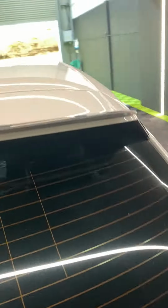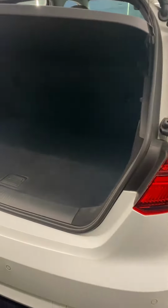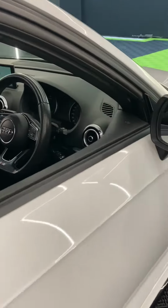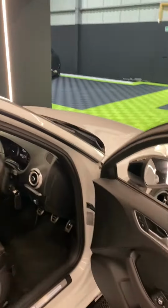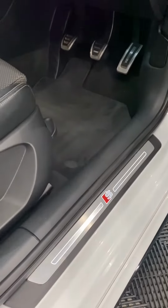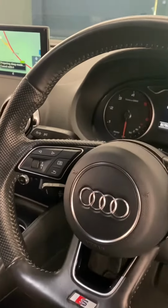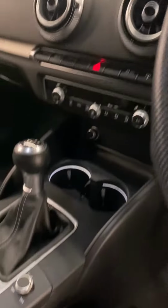Into the boot, quite a big boot on these for a little hatch. And into the driver's side. S-Line sill protectors, flat bottom steering wheel, all the steering wheel controls, sat nav, all the media controls, armrests.